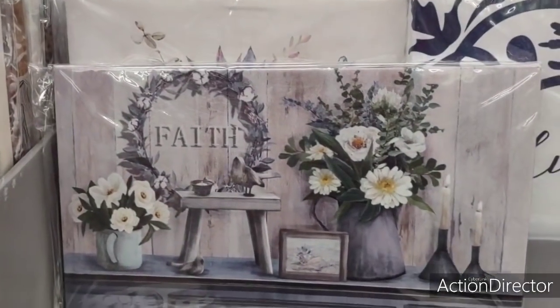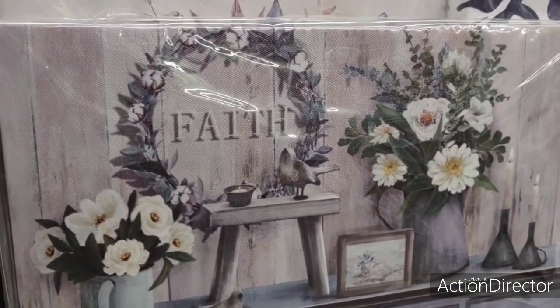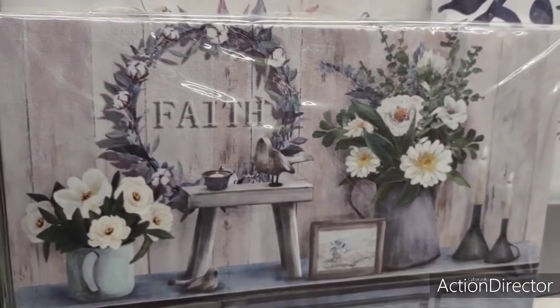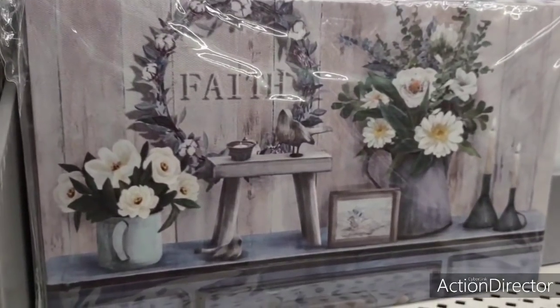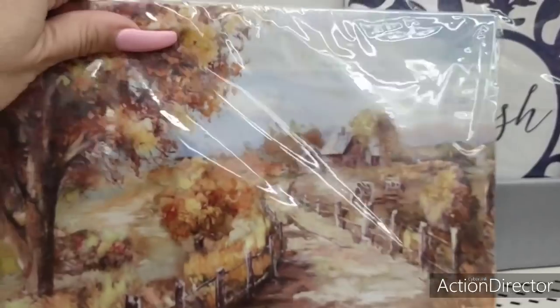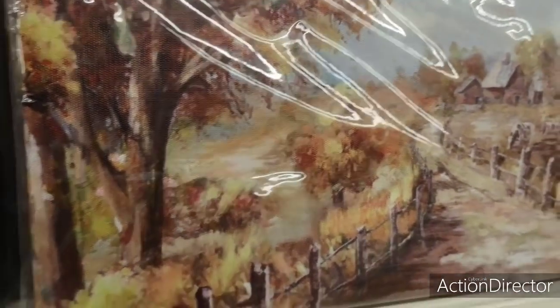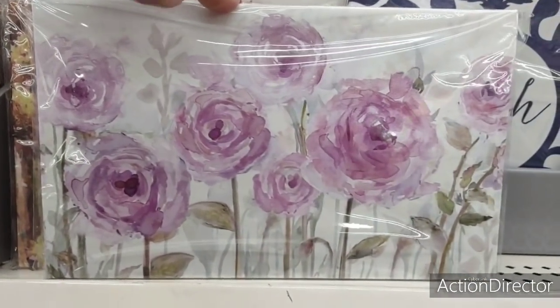Look at that. Gosh, these canvases are adorable. Like, I can't stop looking at them. I keep trying to get out of here, but then I'm like, I want to show you guys all the cool stuff. All right, hold on. I'm going to pull country. Let's see. Ooh, look at how pretty that is. Very spring.